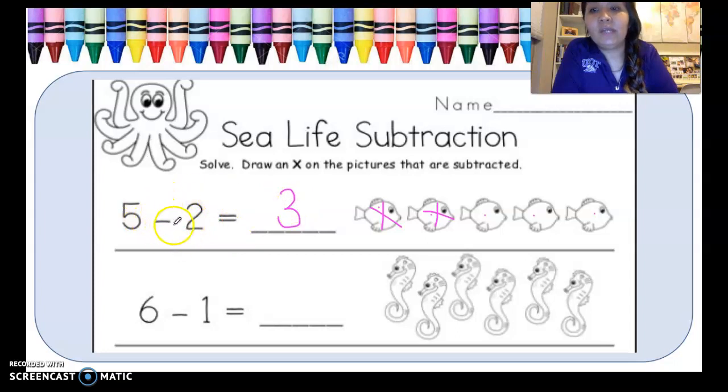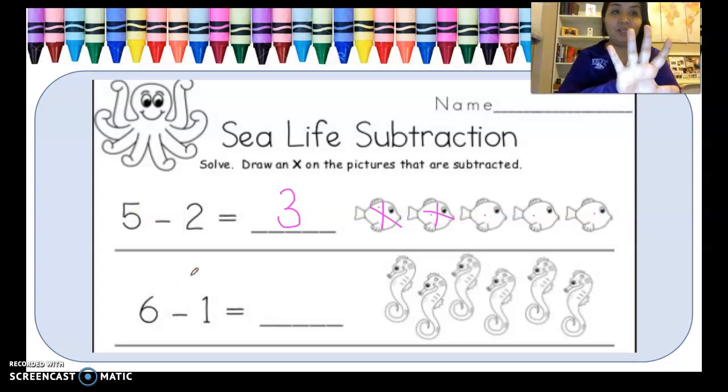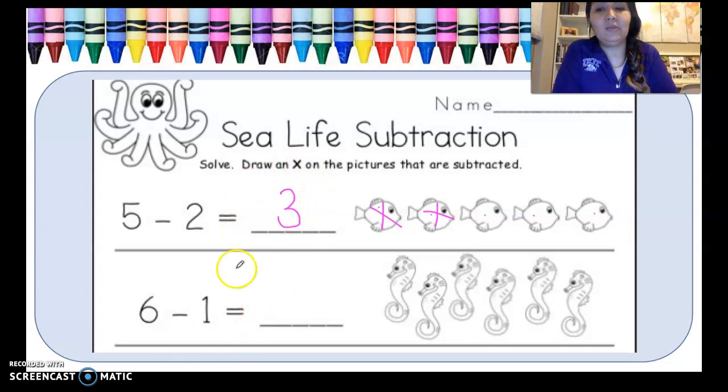This brand new sign is called the minus sign. Okay? Can you say it with me? Say minus. Very good. So let me show you with my hand. There are 5 fishes and 2 fishes swim away. How many fishes are left? 1, 2, 3. Same as my number 3. Very good. Now let's do number 6.